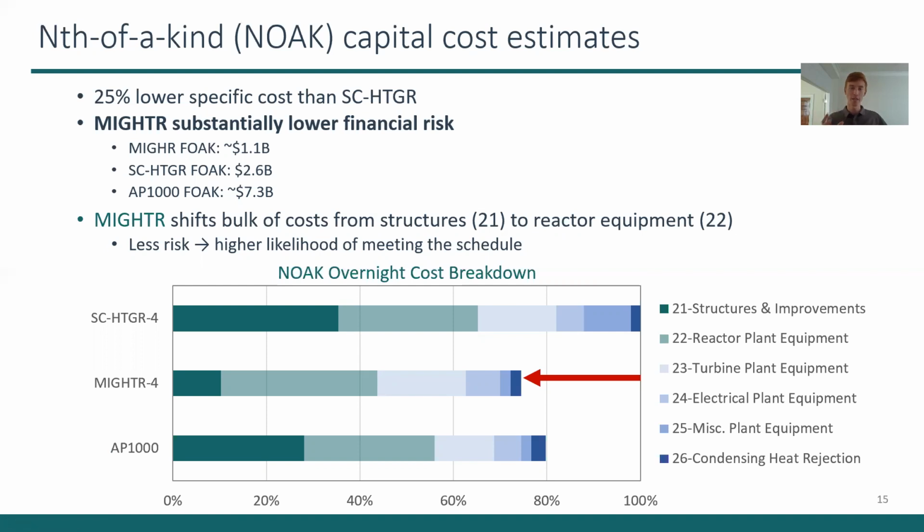And a key element here, if you look at this bar chart on the bottom, is that MIGHTR has shifted the bulk of the HTGR cost from structures and improvements to reactor plant equipment. And again, this comes to our metric of structures drive delays and cost overruns, and that's backed up by recent experience in Finland, France, the US, also historical experience in the Energy Economic Database. And so by shifting the costs from structures to reactor equipment, we think that we've lowered the risk for the project and we've enhanced the likelihood of meeting the projected schedule.